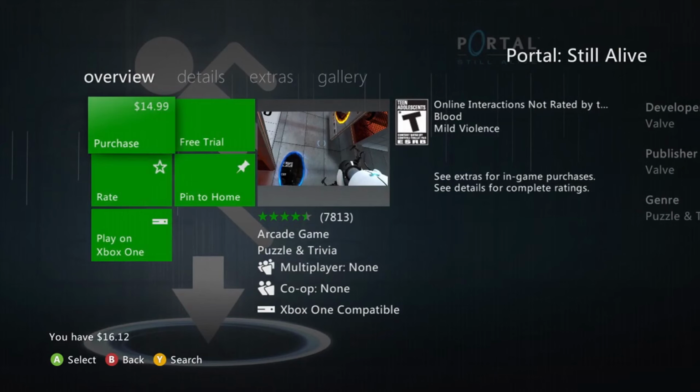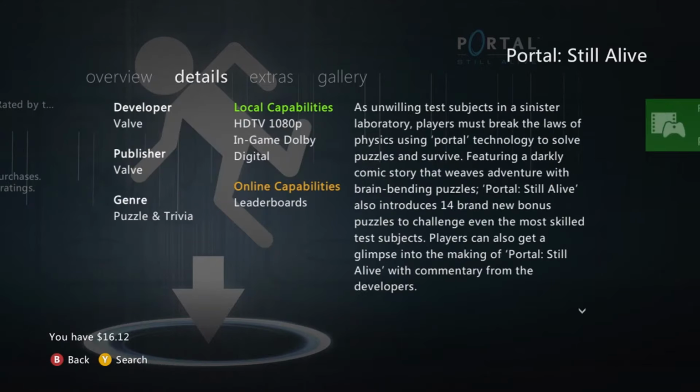Portal's still alive, so I have the Orange Box on the Xbox 360, and that's cool because for a long time it was the only way to really play those games with achievements and stuff before they were eventually added to the Steam version, I think. But yeah, it's a cool compilation to have on the 360. This though, what is the difference between this?